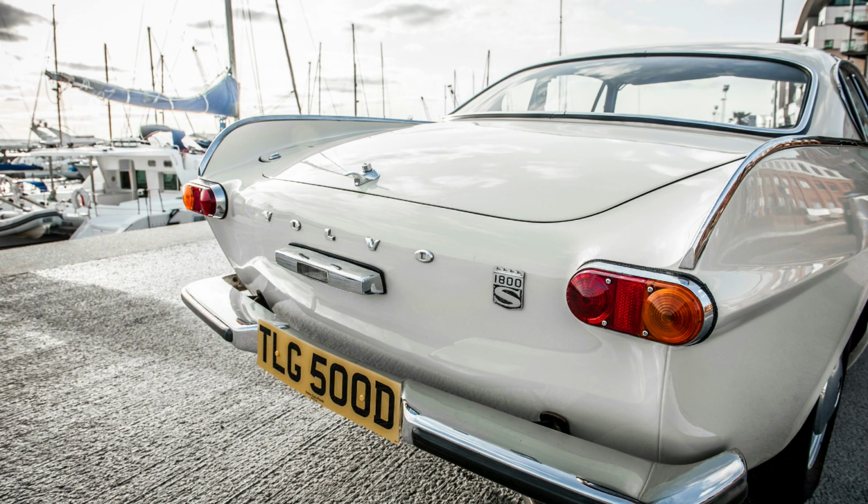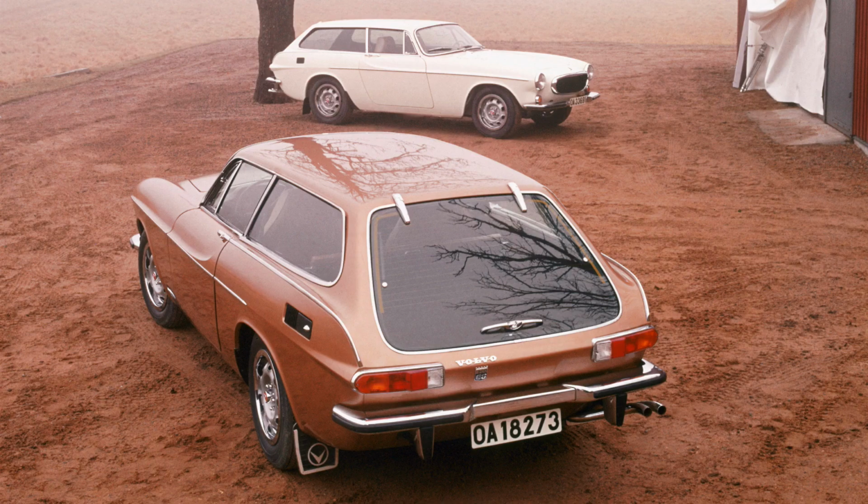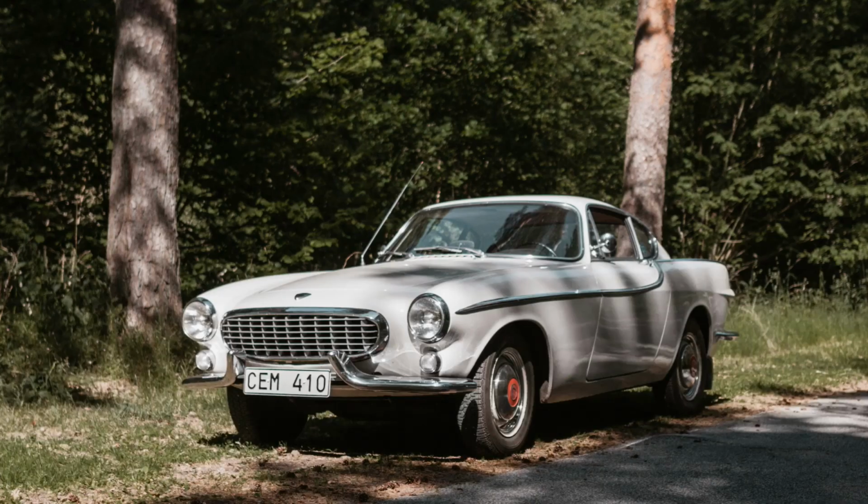In terms of driving experience, it's decent, but don't expect incredible handling. For a coupe, it's pretty practical, with a large boot and just about enough space for four. The 1800 ES is the most practical, but also the rarest, as just over 8,000 of the two-door shooting brakes were made across its 2 years in production. Like many of the cars on this list, there are a few known problems, but check for corrosion.